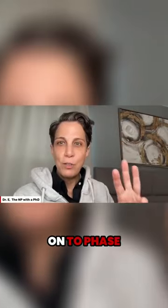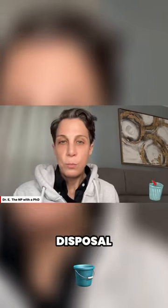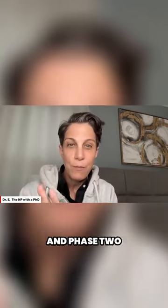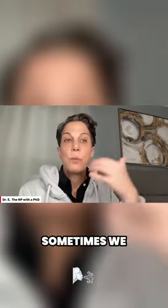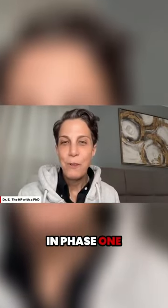Let's move on to phase three, elimination, getting it out of the body. This is your body's garbage disposal system, right? Its main job is to escort the packets that we made in phase one and phase two out of the body. This is the exit strategy, whether it's stool formation, urine formation, or sweat formation. Sometimes we breathe it out. These are all the ways to get out what we processed in phase one and phase two.